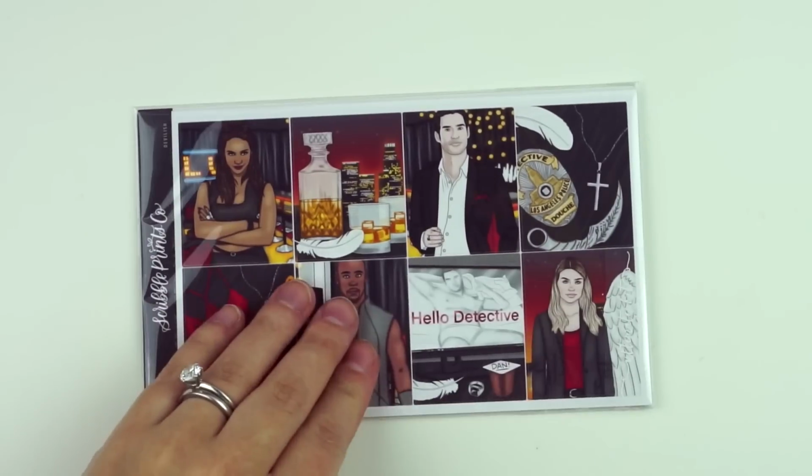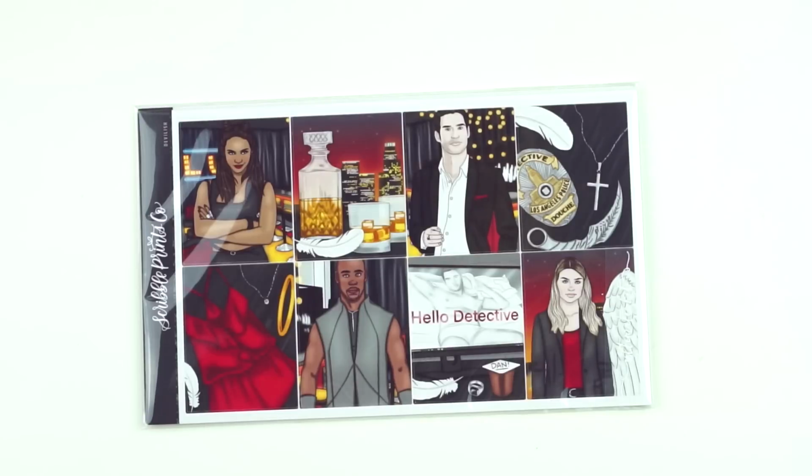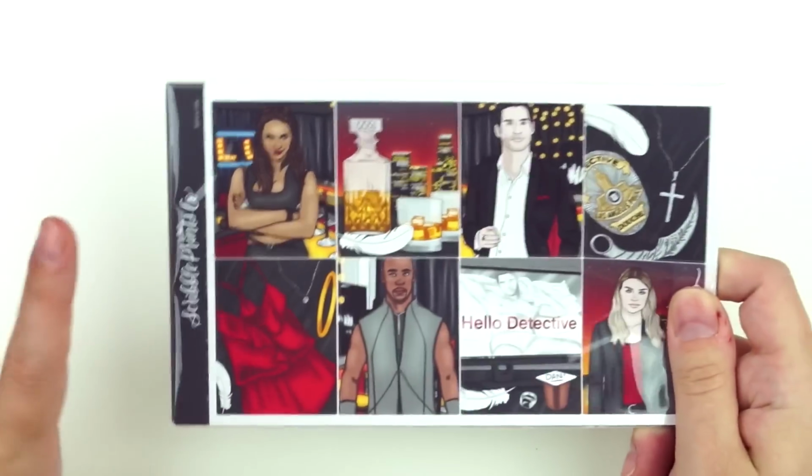The last non-exclusive kit, the art just came out today, which is Sunday, and I'm so excited. I have known about this art coming out for forever, and I am so excited, and it is called Devilish, and this also does come in a mini kit if you want to pick that up. This is inspired by the show Lucifer, which I kind of got on the train very late.